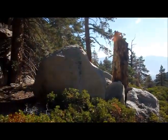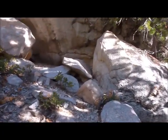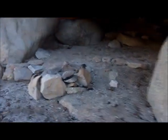We've arrived at the top end of the first meadow, and there's this huge boulder with 3 caves where we've camped many times, especially in the snow, because you can get out of the elements. Start a fire. There's the first cave. There's the second cave. And the third cave has a nice fire ring. This is usually where I camp and hit my head on the roof.